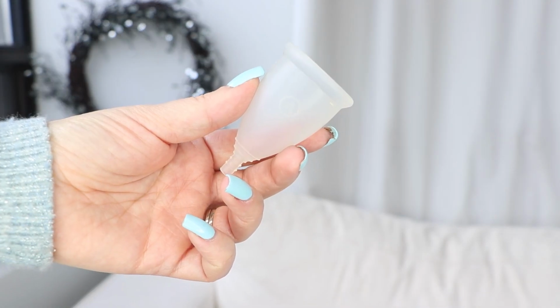Okay, moving on to the item that sparked my whole idea for this video. It is a menstrual cup. I got this about 3 or 4 months ago, I think, from the people who represent Shoppers Drug Mart. It is by Life brand. It is a menstrual cup. I've started using this and it has been revolutionary for me.